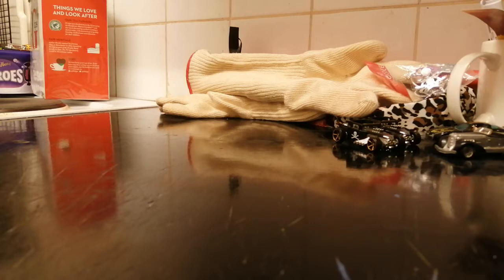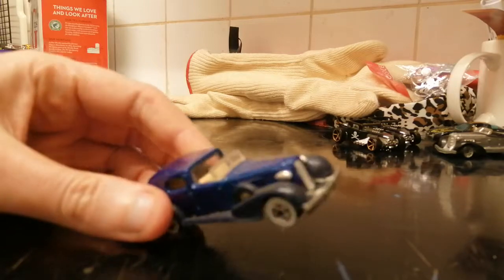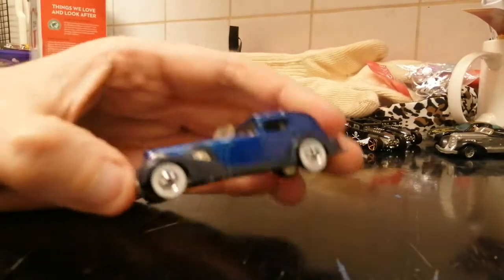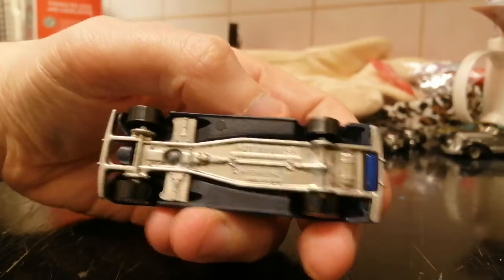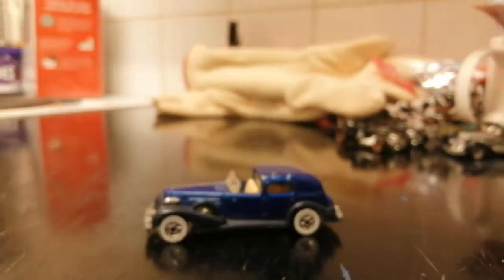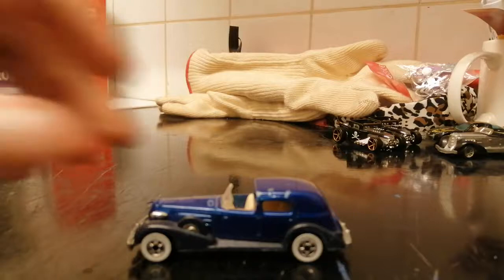Our friend here, I have absolutely no idea. I do apologise what this one is, but you can see it's along this similar theme. It's a peach, and I love this car, even though I can't remember the name of it. My shame. It'll come to me later on. I'll add it in the comments later on. Reminds me a lot of a Packard, so I could be wrong.